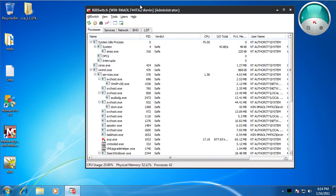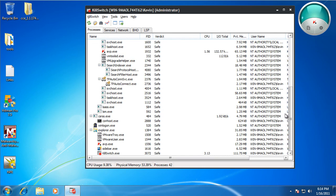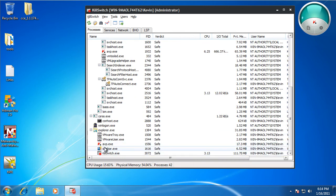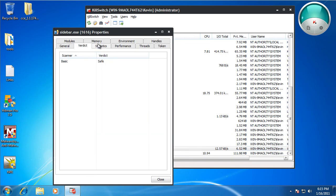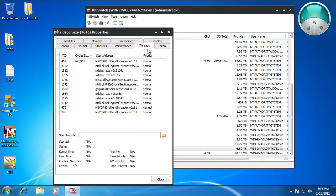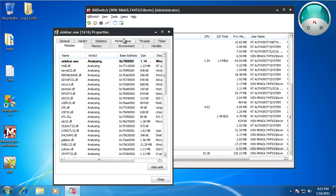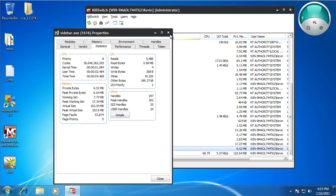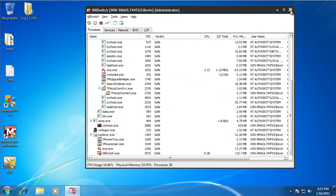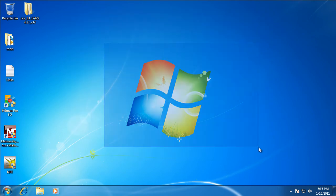So right here we got Kill Switch. Basically it's a program that shows all of our programs running on the machine. Just say sidebar. We go to properties. The verdict, the basic is safe, so it shows safe. And it shows all about this program. And just say we want to end the sidebar, right click, terminate, and there it went. Not too hard, pretty good for people that have malware running on their machines. But Kaspersky did a pretty good job and only missed three things as I've seen.